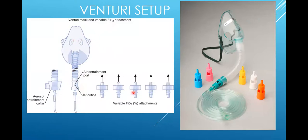They're showing you here how these are different. See, when I just showed you how big the hole was, that's all they're doing. See how this one's close together, that hole would be small. This one would give you a higher FiO2 because the hole is a little bigger. And then this one's a little bigger and even bigger and even bigger. See, so you go up with the FiO2 as these jet orifices here get bigger.